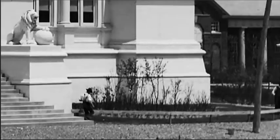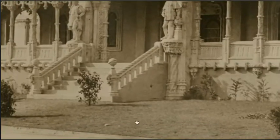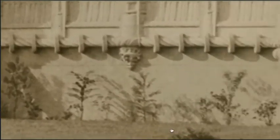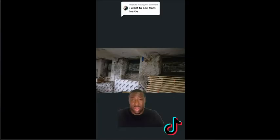And this is another part of that same building. And I want you to notice the bricked out windows at the bottom, how they get smaller and smaller until you can't see them no more. And this is what you're dealing with on the other side.